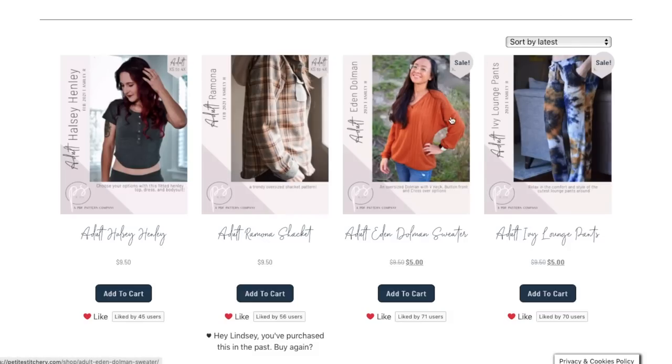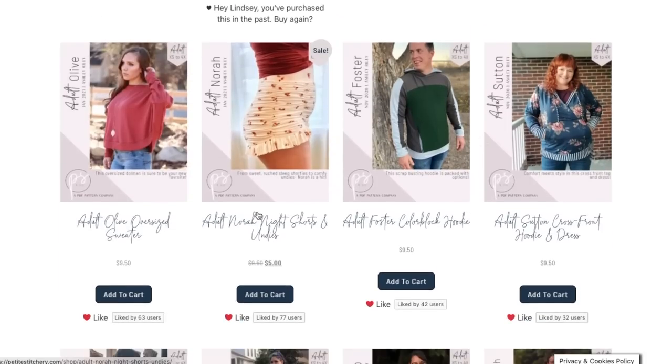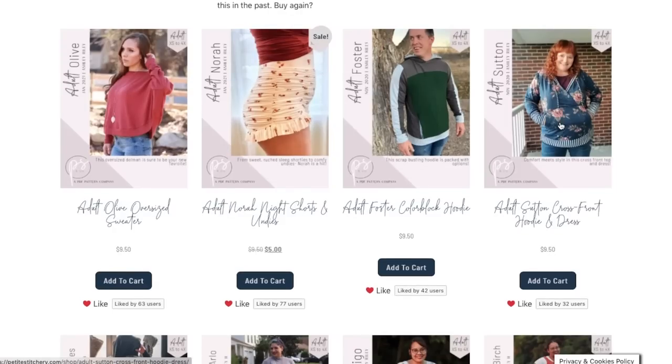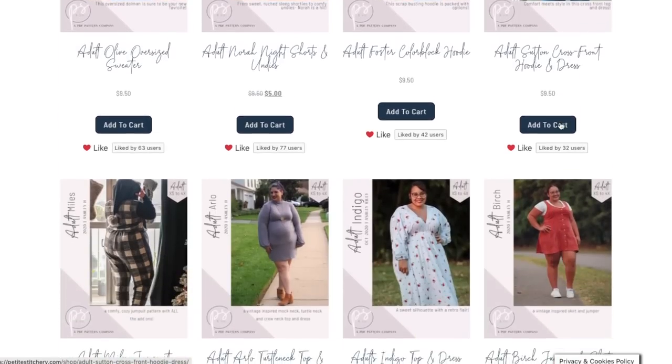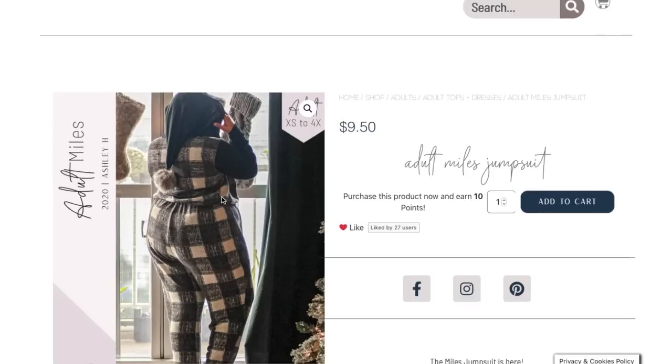So here's another basic dolman sweater, basic lounge pants, another oversized sweater. This one has a pretty scooped hem, similar to the one that had the ties going through it. These are some night shorts, I'd say. Look at that fun ruching. We've got a color blocked hoodie, a cross front hoodie, lots and lots of knits, lots and lots of loungewear. This is a Miles jumpsuit. Let's take a look at this.